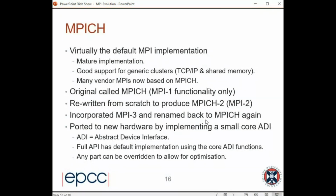MPICH is virtually the default implementation. It's very mature, and many vendor MPIs are based on it. It's been through a bit of history: it was called MPICH, then MPICH2, but it's now back to MPICH again. And it uses a standard model. What you want is to be portable to different hardware. How do you do that? Well, you have an abstract model. You have a layer which specifies how you do the very low level operations, which is sending and receiving raw bytes. In MPICH, this is called the ADI, the abstract device interface.